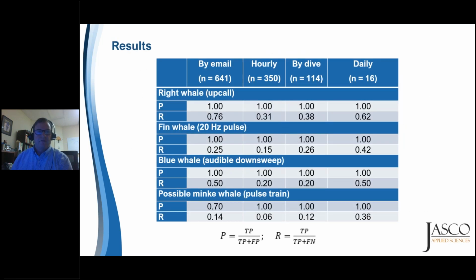So here are the results that we've been able to achieve from that data set. And you'll see that we've been able to achieve a precision of 1, whether by file, hourly, by dive, or daily. And so we've got incredibly high precision from the detectors that we're running here. I guess the one that's not quite there by file is minkies, but we really didn't have that many to look at. And on the recall side, our recall performance is not quite as good.